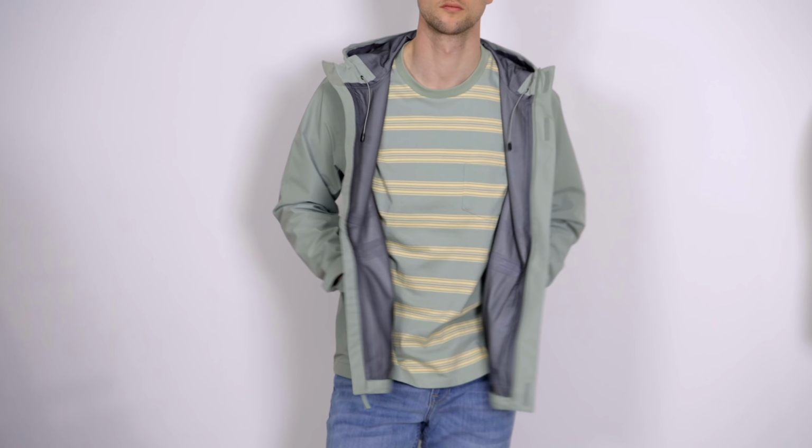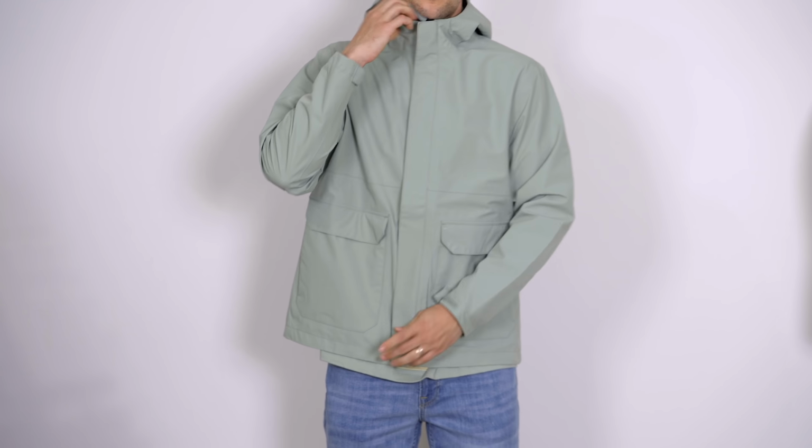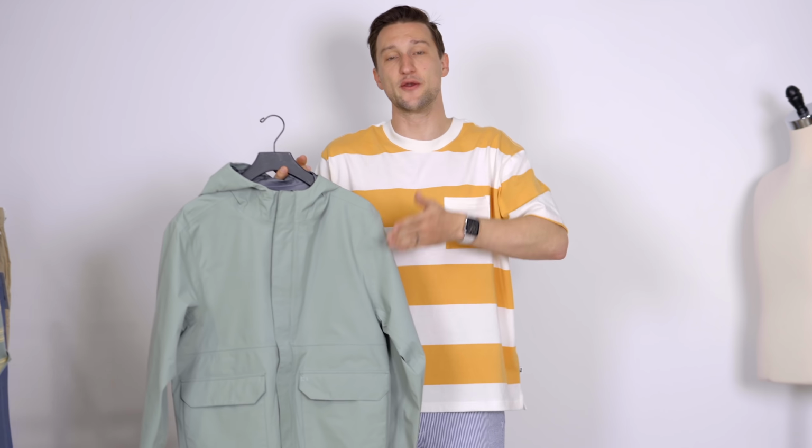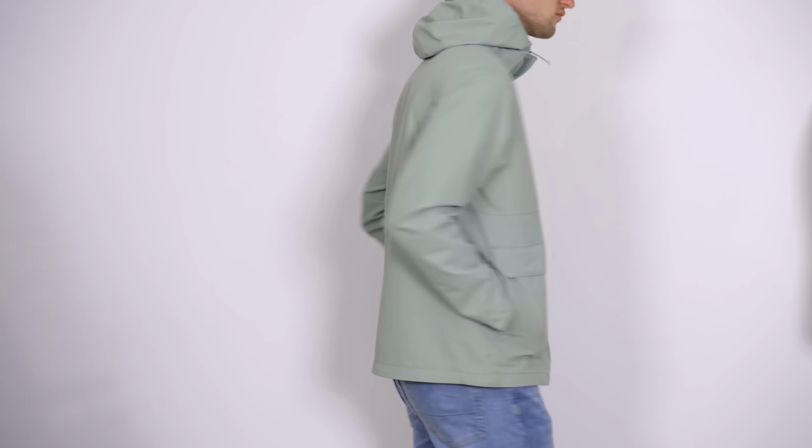Next up, for those of you that are going to be experiencing some rain in the spring, like myself here in New York City, a nice waterproof jacket in a beautiful mint colorway. I actually really like this. This is a size medium, really reasonably priced, and I think it's just the right amount of room in the body. So it can work with relaxed outfits, but it still can work with slim outfits. So this is a nice key piece to have if you, like I said, are expecting some rain in the near future.